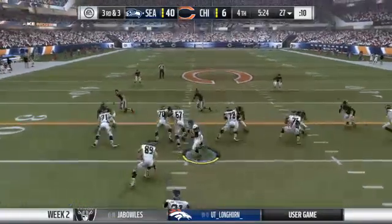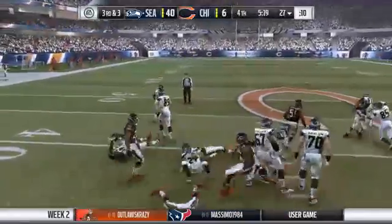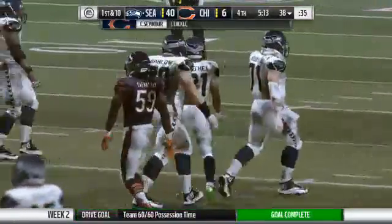Not only downhill, but with incredible force. And he's going to have the first down at about the 38. It's a gain of 11 yards that time, and it produces a new set of downs.